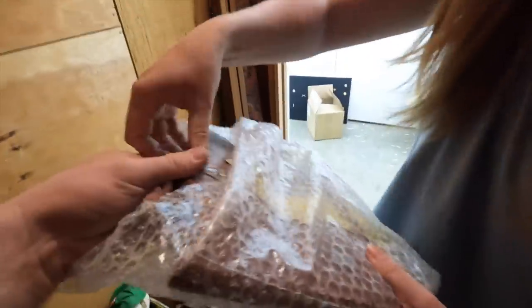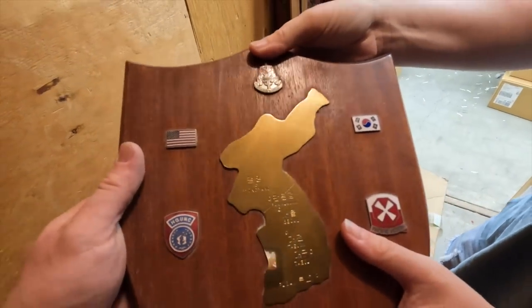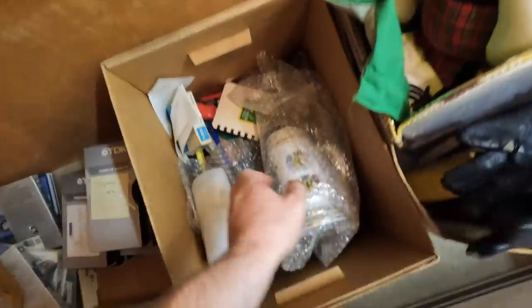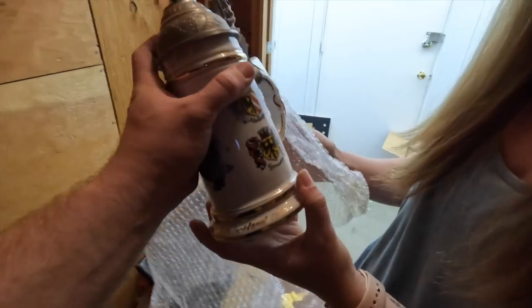Okay, what is this? You want to take that off for me? I just want to make sure it doesn't have any personal information on here. Oh, it does. It has a name. Okay. Look at that. Oh my gosh. Look at this bad boy. It's a German Stein. Cool. We made our money back with this unit. Yeah. This is an awesome one. Wow. Look at that, guys.